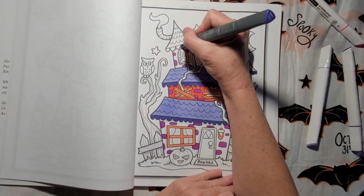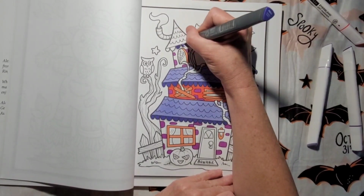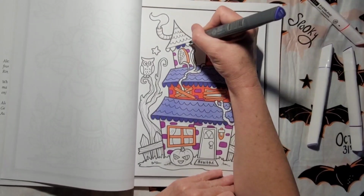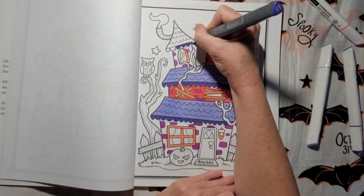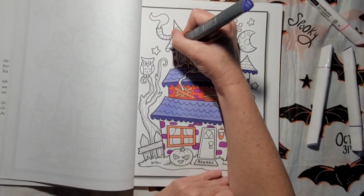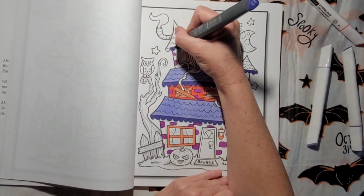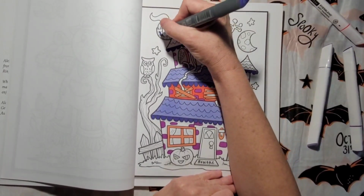Molly colored a really nice grayscale witches picture in the Jade Summer book, Witches, and I want to try it on camera. Looks really nice, and I'm going to try it and see if I can color it good on camera. Give it a go anyway.